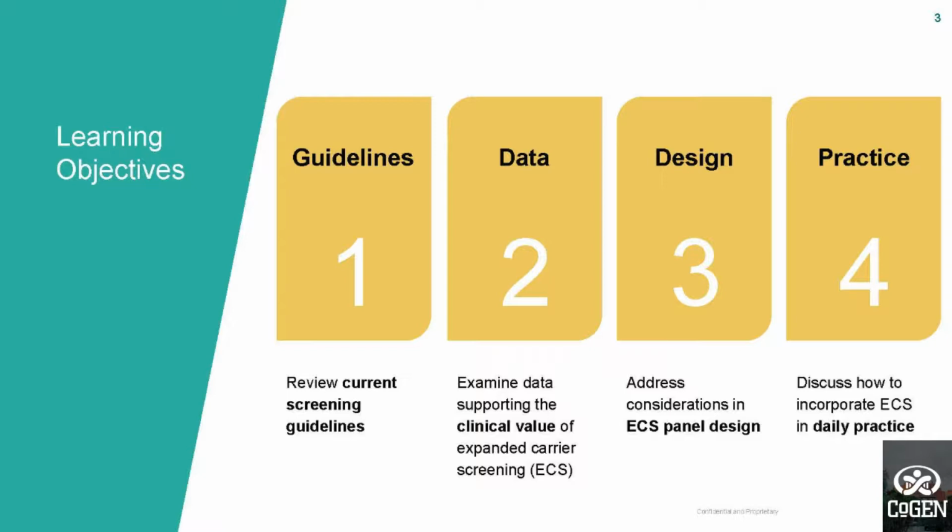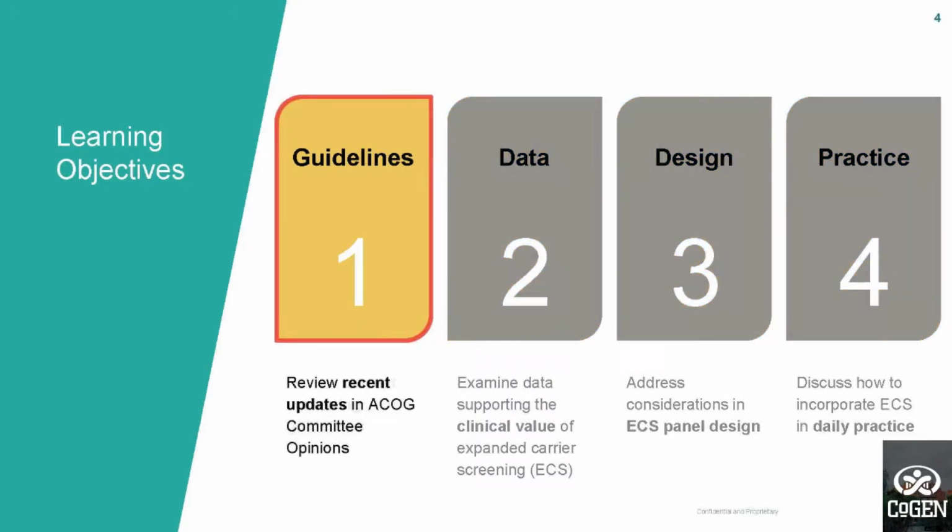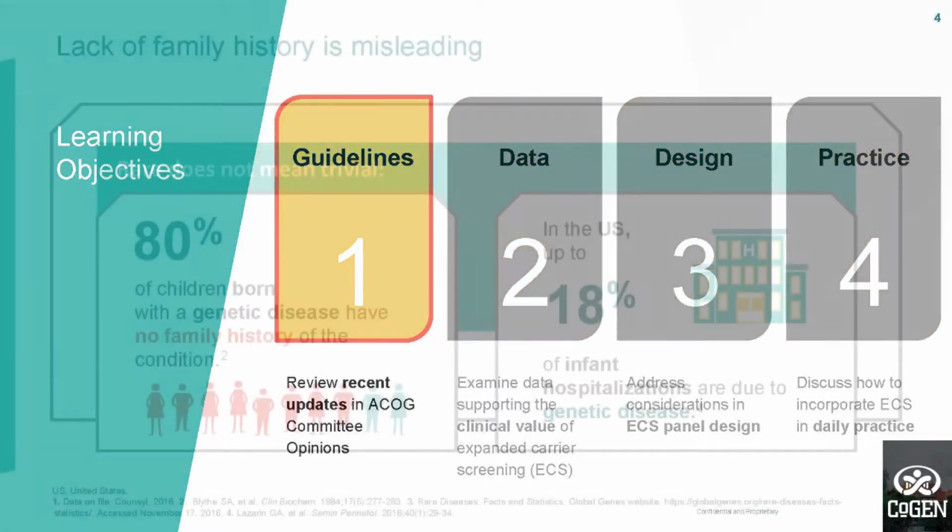And then if we have time, Tony gives me the warning sign, we'll see, but if we have time at the end, we'll talk a little bit about practical implementation, screening into clinical practice. So first of all, I'd like to spend a couple of minutes talking about what's changed.